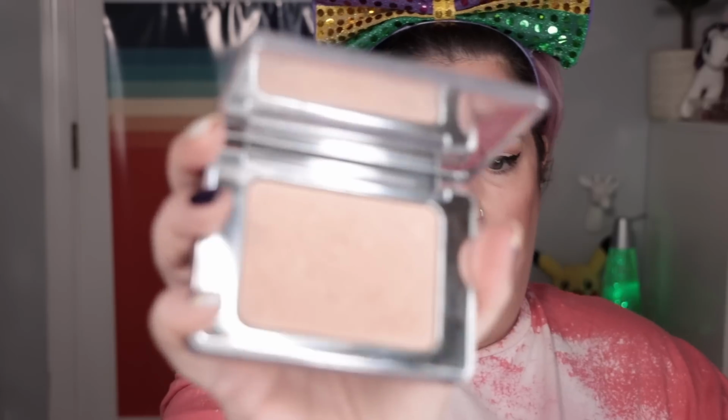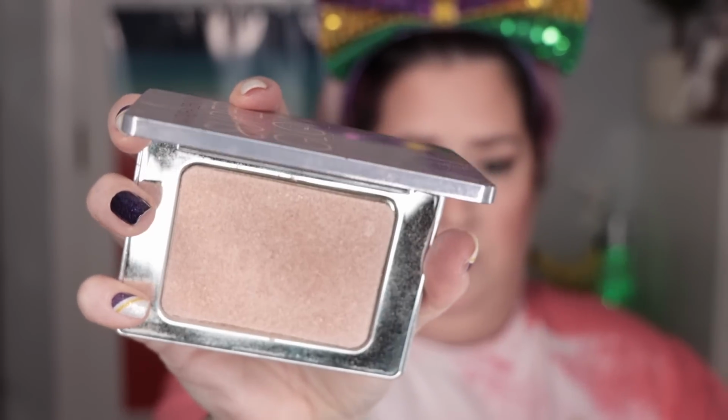So I might have to go back to wearing highlighter. I'm opening my highlighter drawer. Should I get out my old Natasha Denona? I know it's not drugstore, but you know I love her. I have had this thing for at least 2 years. This is probably one of the oldest pieces of makeup in my collection, and I am nowhere near. I mean, I've put a good dent in it, but I am nowhere near pan, I don't think. Well, I'm probably pretty close to pan, actually.